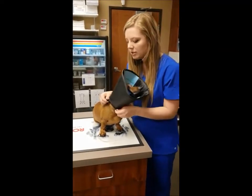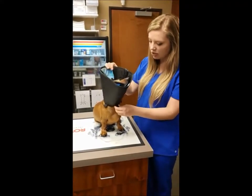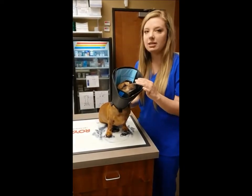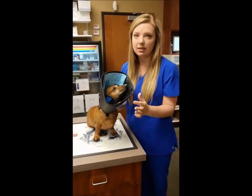Also, for some owners, it might be easier if you place the e-collar on the actual patient's collar with these loops provided. The other important thing about placing an e-collar is you want to make sure that it is longer than the patient's nose so that they cannot reach whatever they're trying to lick.